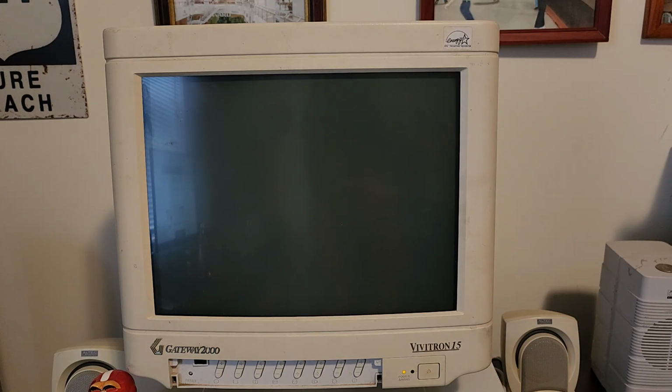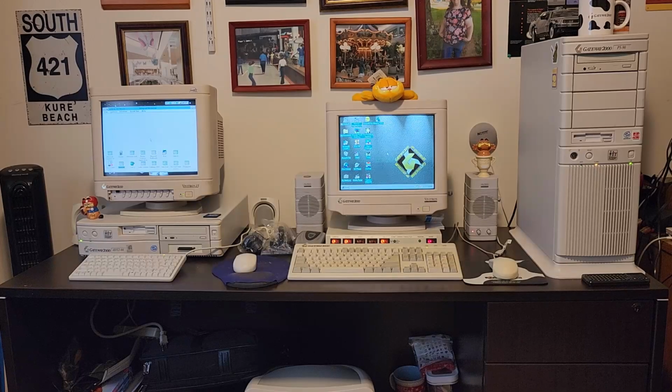Oh, that breaks my heart. Okay, just wanted to get a quick shot before we go of the two Gateways running at the same time. Hate to have to end this on such a sad note. I don't know why MIDI's not working in DOS anymore on the 486, so I'm going to have to do some troubleshooting on that, probably at the same time I fix the CD audio problem. I, again, don't know what the issue is. We'll sort that out eventually.